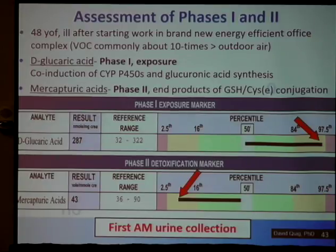And this is a case of a 48-year-old female who became ill after starting work in a brand new energy efficient office complex. And as you know, in these high energy efficient sealed buildings, with off-gassing carpet and furniture chemicals, the levels of volatile organic carbons are typically about 10 times higher indoors than outdoors.